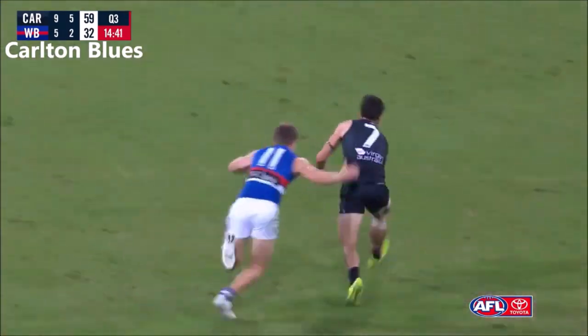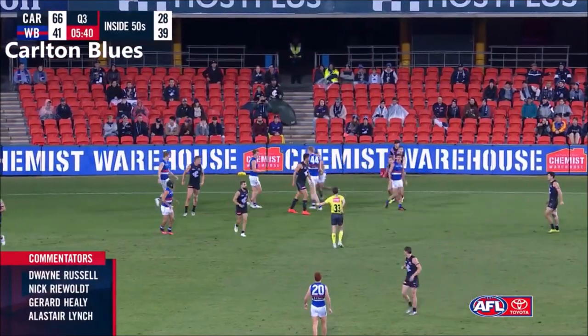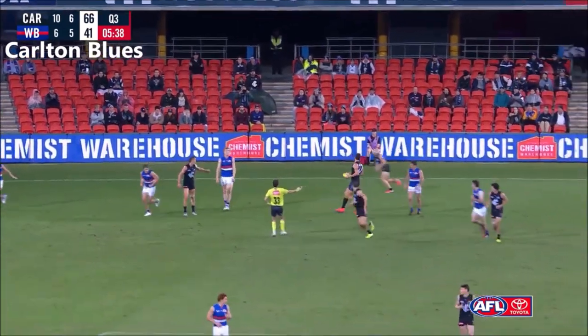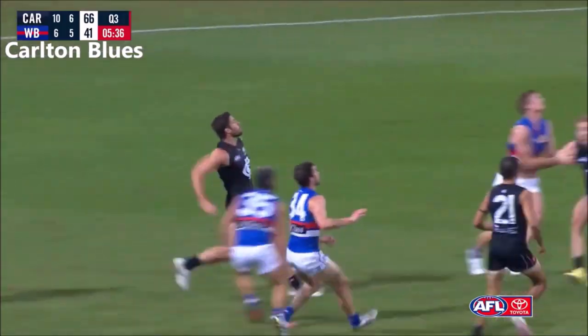And Pittonet into English and into the Sharon. Trying to impose himself on this match in this term. McRae also starting to get a couple of possessions. Bailey Smith in and around the ball. So Pittonet doesn't realise it's his free. One of those ruck frees where both ruckmen don't know whose it is.